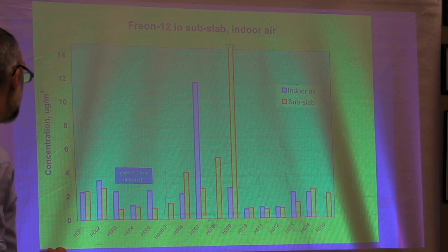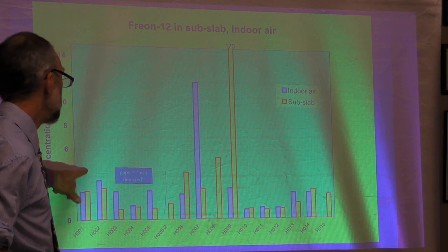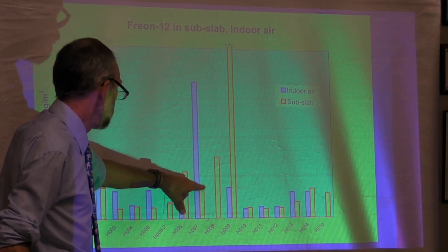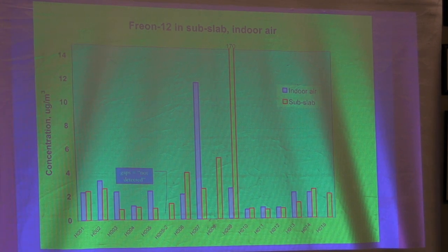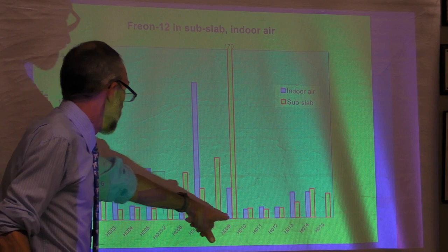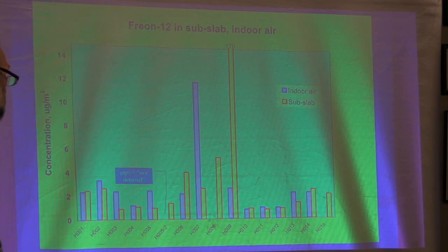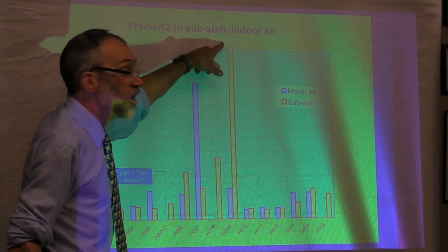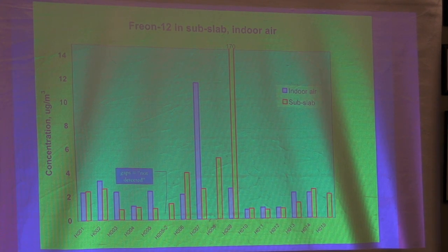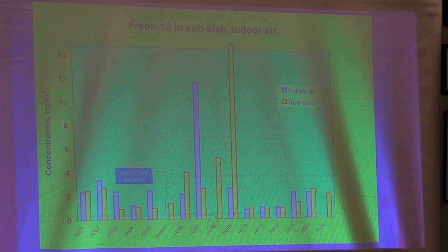Okay, so this is Freon we're looking at, and you can see most of the indoor air is in this 1 to 3 range, with the exception of this one. And this one doesn't have a high level of Freon underneath the building, so that's not pointing to the sub-slab as a source. In comparison, look at this one, HO9. The level in the indoor air, the purple bar, is pretty low, around 2.5. What's underneath the building is really high, 170. So there's clearly a source of contamination nearby, and it's collecting underneath, but it's not getting inside the building. So that's the good news.